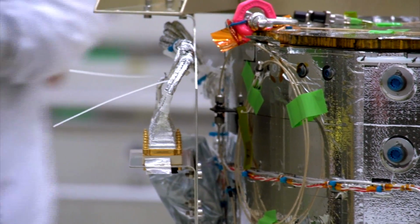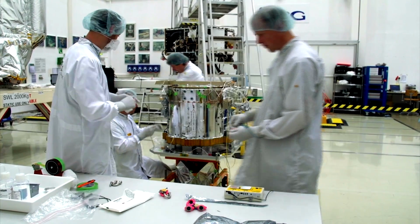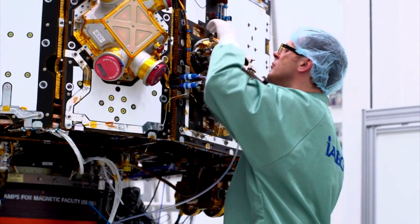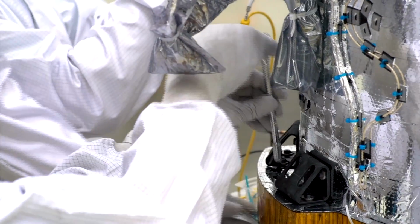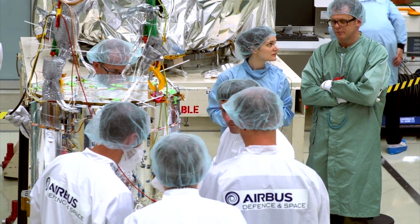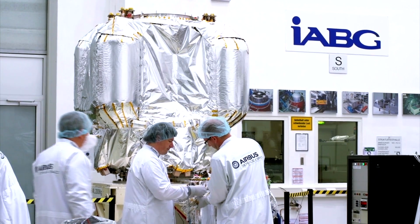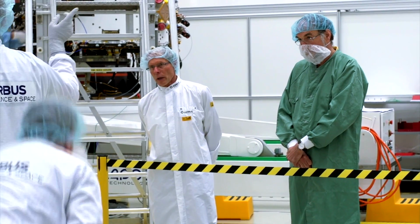A clean room at the Space Test Center of IABG in Ottobrunn, Germany. For the past 50 years, this has been a place where satellites have been prepared and tested before they are sent into space. For LISA Pathfinder, today is the day it becomes a real satellite. This is the first time that the real flight experiment and the flight spacecraft have been together, ever. This is a milestone for the project.